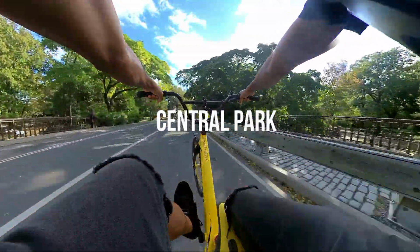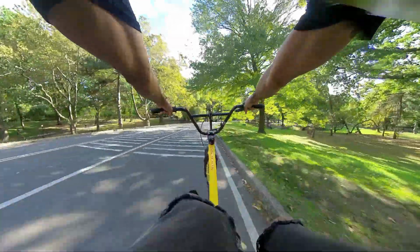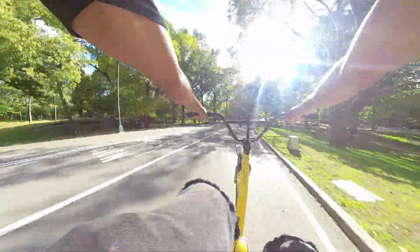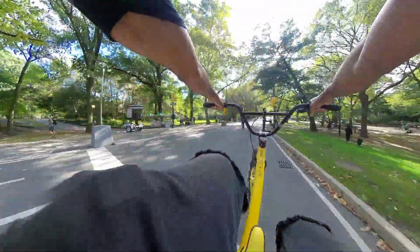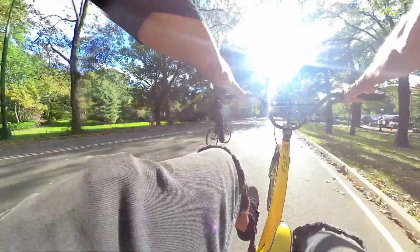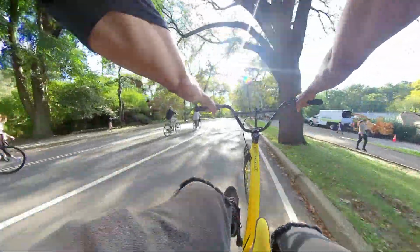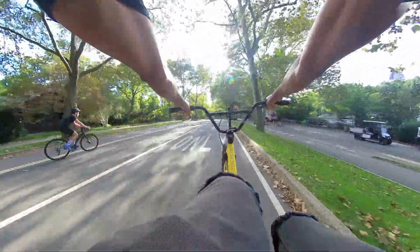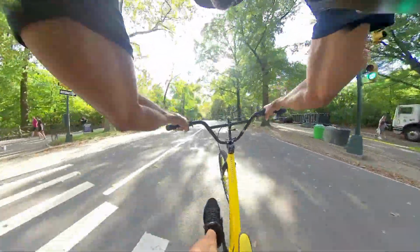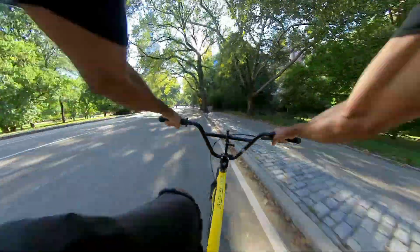Right now I'm in Central Park in the middle of doing the manual down the west side, that really long, fast hill that takes you by the pond before you get to the lake. So I'm just getting my manual on. It was a kind of weird day for manuals and me, but this probably was the better one out of the whole day that I did. I held this up for a really long time. But it was pretty windy this day, so doing sprints and doing manuals was a little difficult.